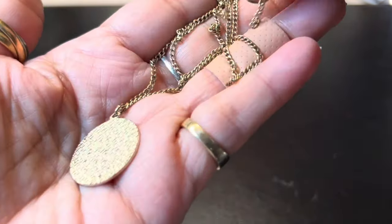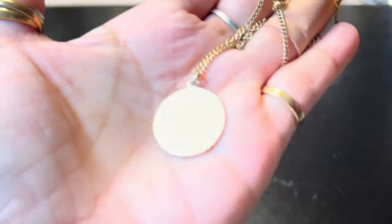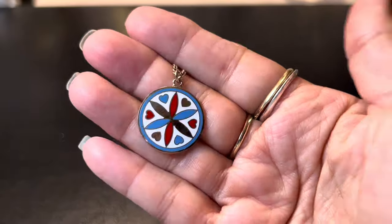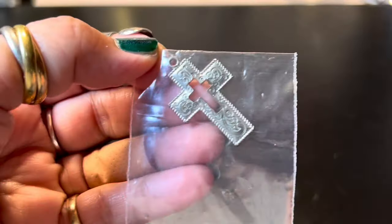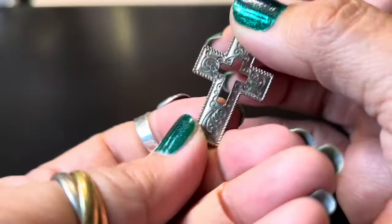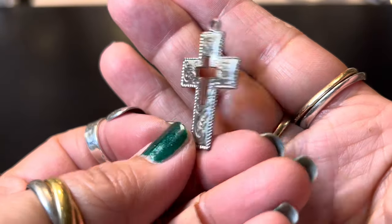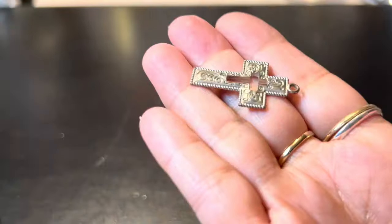This is interesting. It's on a nice chain as well. Actually, a gold-filled chain. It is marked gold-filled. So very nice. I am absolutely loving this bag. Here we have a very heavy little silver charm. Interesting. Got beautiful scroll work etching there. Can't quite tell if it's silver. I don't see a mark. Pretty. Needs a bail though.